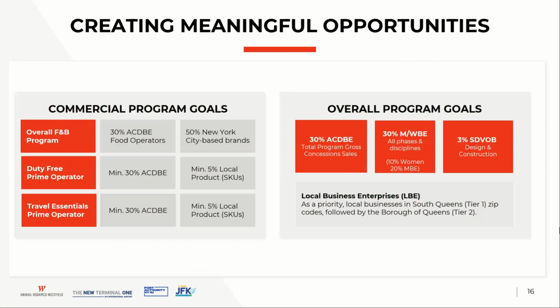For duty-free and travel essentials, you'll also see a minimum of 5% local product SKUs, which is atypical of other terminals, but something that we are really passionate about here. So when you think of local products, think about being a product on the shelves within these operator stores. And we'll touch on that in slides coming up. But those are our commercial program goals, which we're excited about and allow for plenty of opportunities to be a participant with us here within this program.